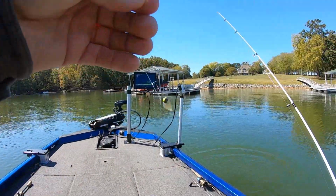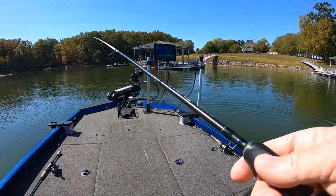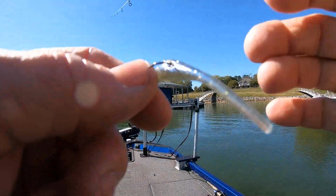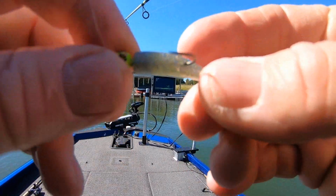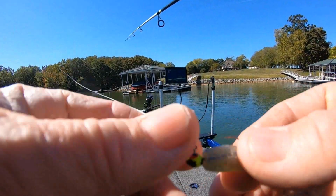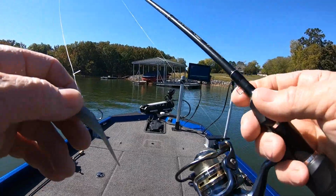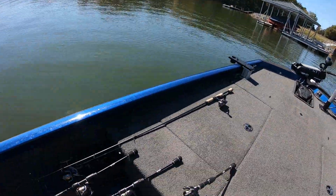Alright, this is the LC shad and Virginia shad. Virginia shad and flash have a lot in common. Flash is silver, okay? Flash is silver and blue flake. This one is gold, silver, blue, and chartreuse. Yeah, see the chartreuse in it? And it's got more blue highlight. You see the bluish tint on it? Yep. So it's darker. You can see through flash a little bit. Flash is excellent in clear water. This one is good in clear water and a little bit of stain.